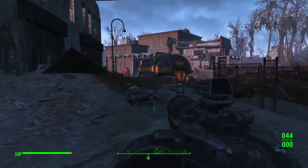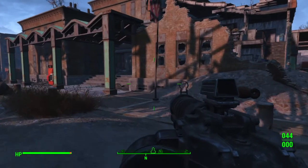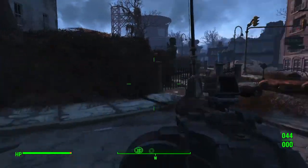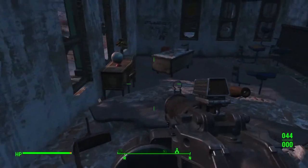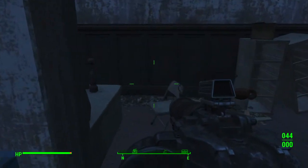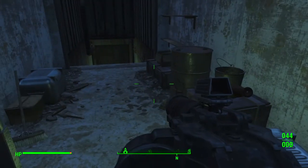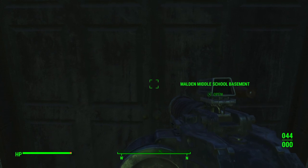And then we're gonna continue walking this way till you get to the school bus. You're going to notice a very broken down old school, which you can't get into, Malden Middle School. But don't let that deceive you. If you go into the wreck, you're gonna see school staff and so on. But then you're gonna notice, what's this? Malden Middle School basement. Sorry, I'm talking to you like you're an invalid, but you're not. You can get where I'm going with this.